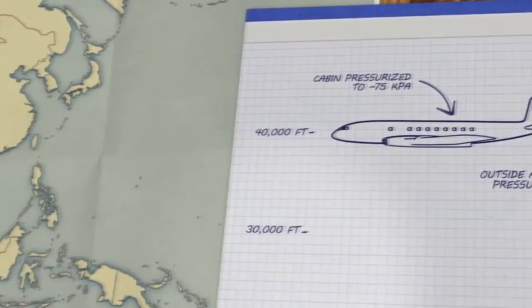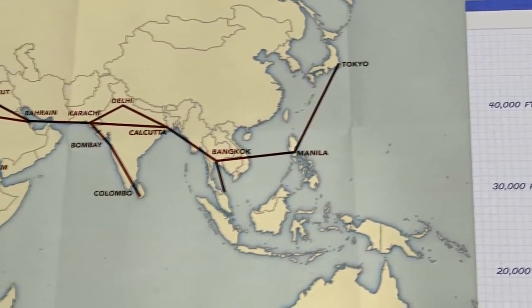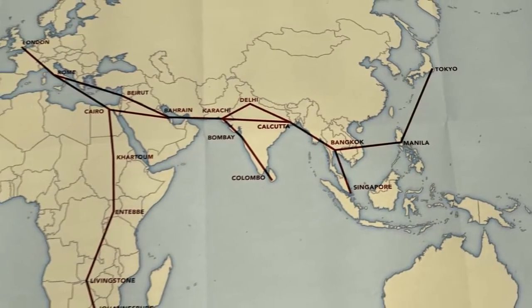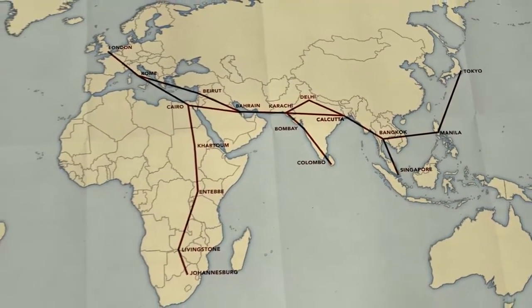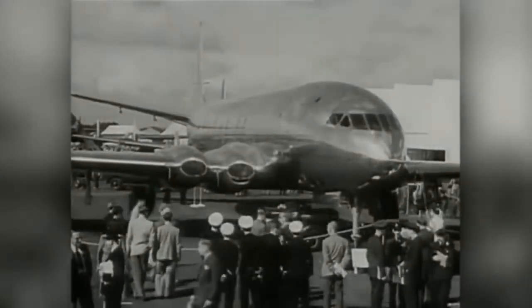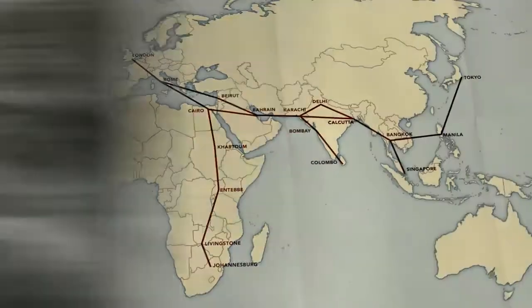The Comet went into service in 1952 and immediately began breaking travel time records. And in doing so, it became a point of national pride for the British public. But here's the thing, in some ways, the Comet was a little too ahead of its time. With such a clean sheet design, there were suddenly so many new variables to work with. There were numerous problems with its electrical and hydraulic systems.